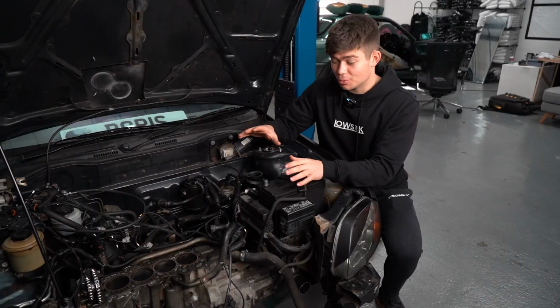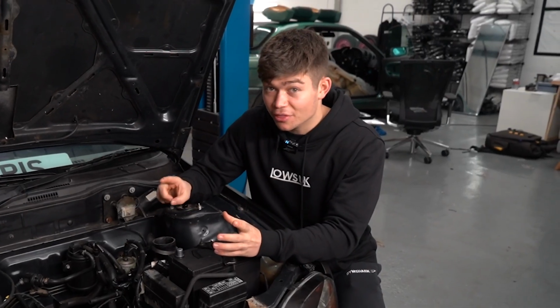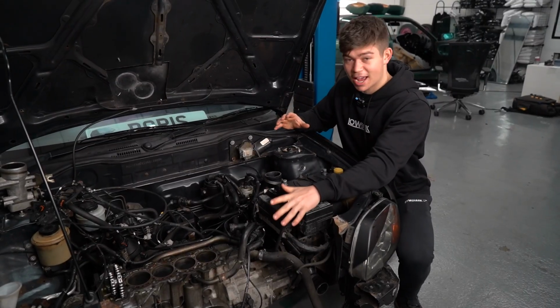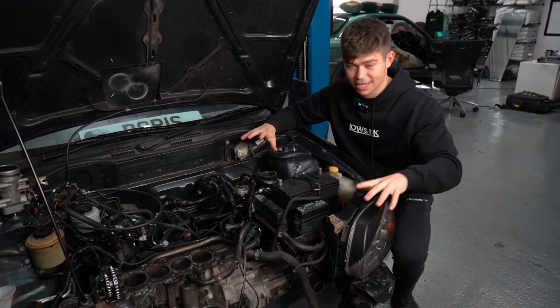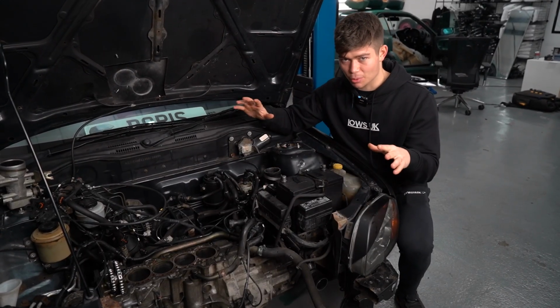So as you just saw, we've taken off the head of the engine. We've actually done a bit more than that off camera. We've removed the intercooler as well as the turbo. The internals of the engine actually don't look too bad, but it doesn't avoid the fact that we need to get a new engine. I don't want to risk it. There's been metal filings that have been going around there. It's not worth the risk.